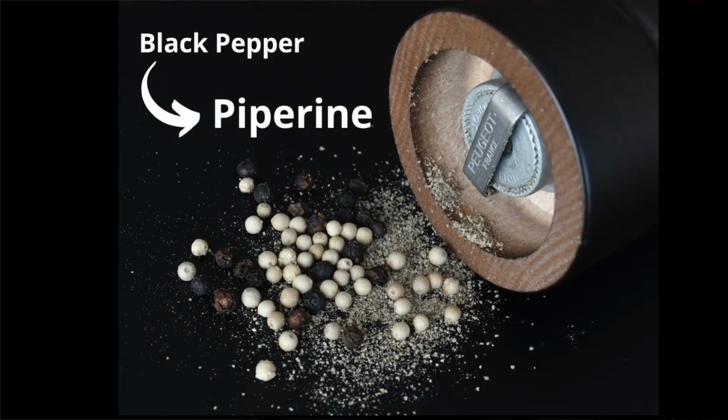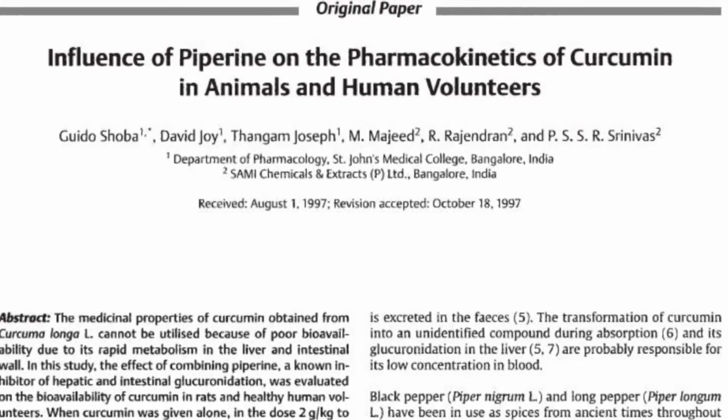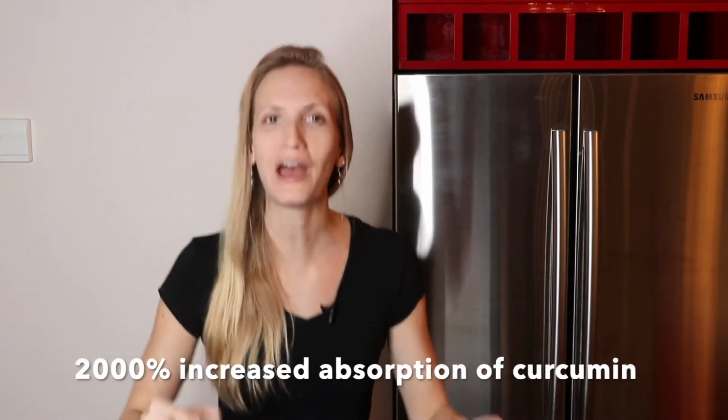of curcumin in the body, specifically by using black pepper, or more specifically by using piperine, which is part of black pepper. There is a study that was done on both rats and humans, and what they found was that piperine increased the absorption of curcumin in both rats and humans. In humans, it actually increased the absorption of curcumin up to 2000%. That sounds like a winner if you ask me.